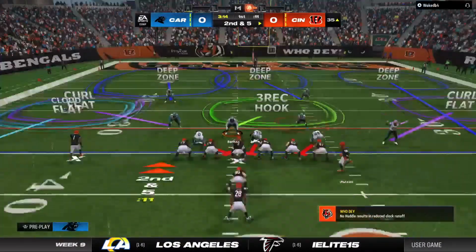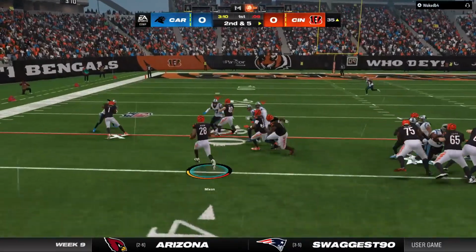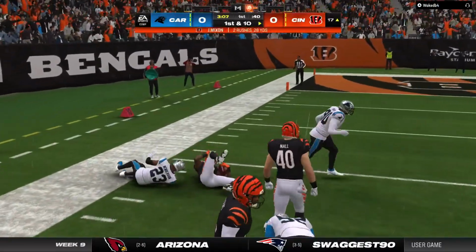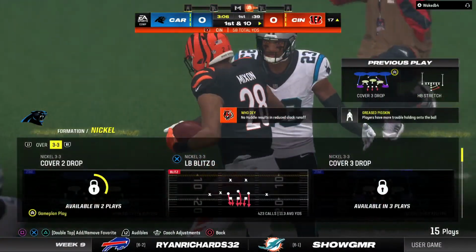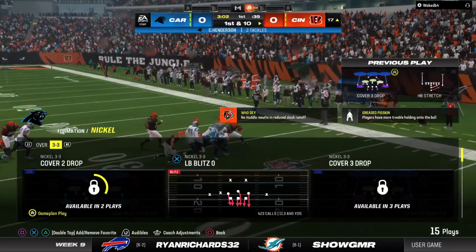In motion left is Watkins. On second down, here's Mixon. Fighting through it, he's got space. And inside the 20 before he's brought down. Yards on that one, and the Bengals are moving. First down. Quite the opening drive march they're on right now.